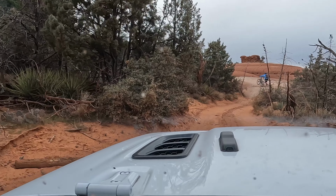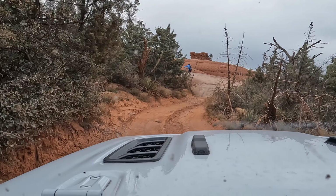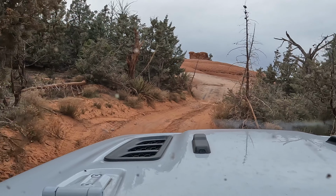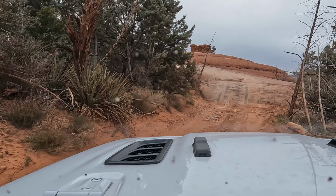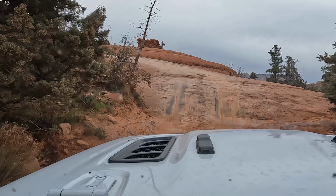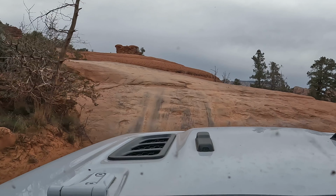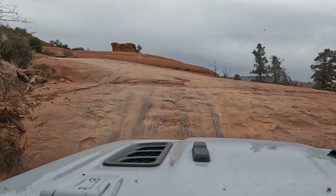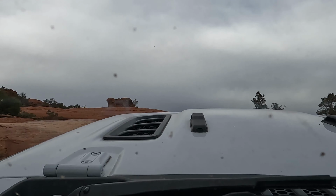We just turned toward Chicken Corners. You can see right there that outcrop in the middle of the screen, and you get to drive around it. That's where the road goes, and then you go down the other side. And here's a small little climb.